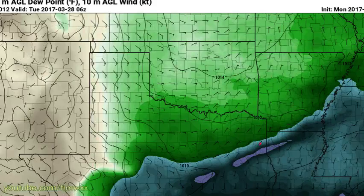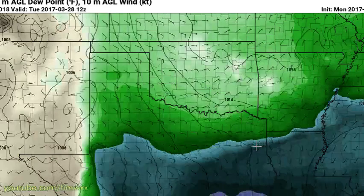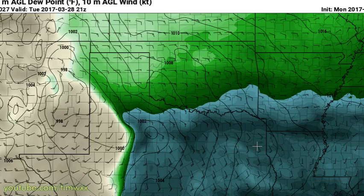okay, so here comes the moisture for tomorrow. These are 60s dew points right there. So those are going to be working up the Caprock and up onto the Lubbock Amarillo region. So this is during the day. We can see a dry slot working in around Midland and Hobbs. So by late afternoon, the NAM model is looking for a dry line, something like this.